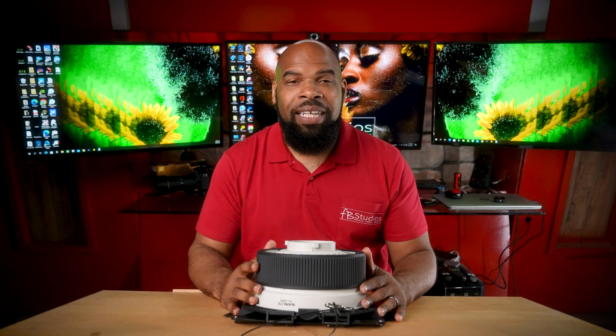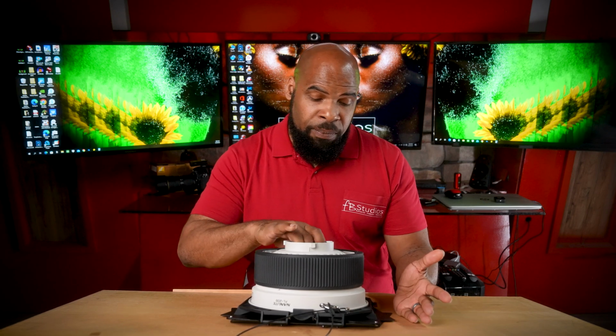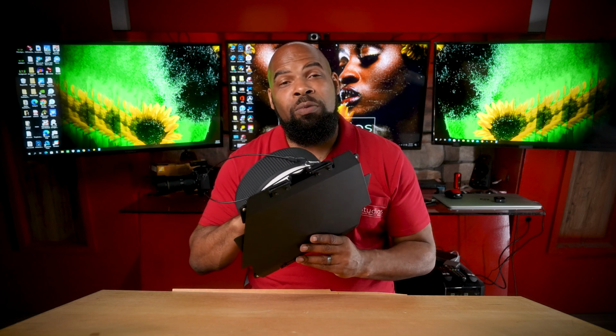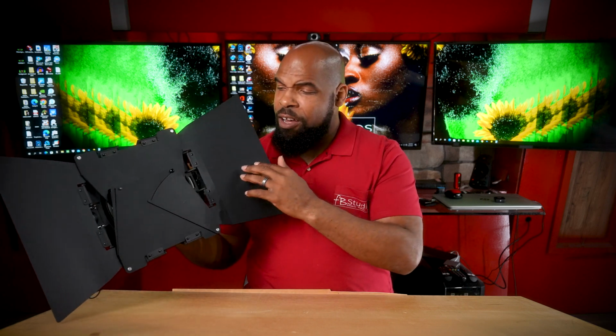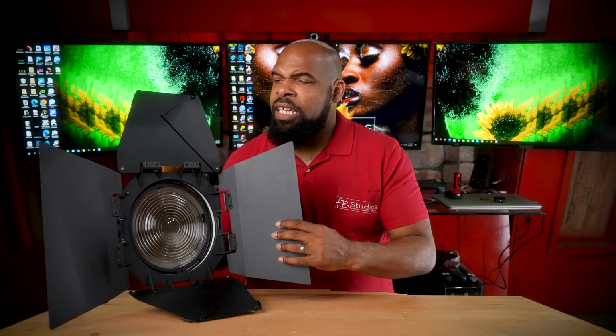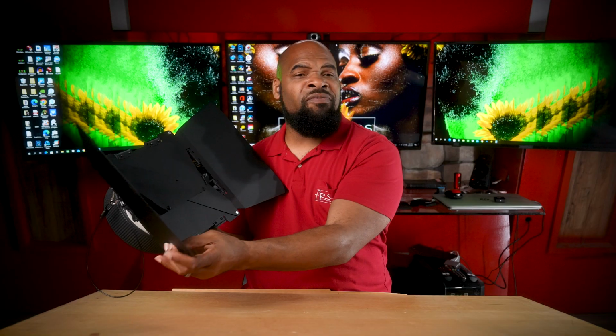You can do it. And one of the products that we utilized on that shoot is this bad boy right here. This is the Nanlite FN209, and it is a Fresnel head. Now, these have been around for quite some time, actually since the 18th century. They used to be utilized on lighthouses and different things of that nature. Then Hollywood adopted it, and now they're used in video and also still photography.